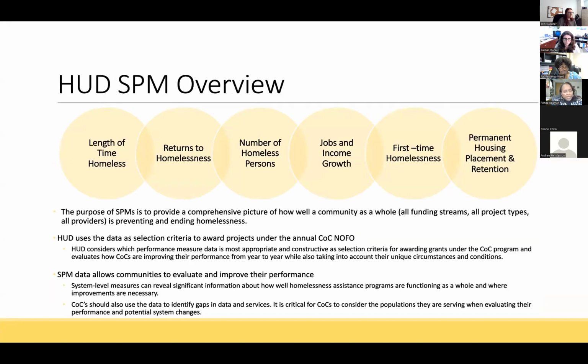An update on system performance measures. Again, just a little overview here. HUD has 6 main system performance measures that you can see across the top row there. System performance measures are a report on the entire system of all funding streams and all project types and all providers serving homelessness in Delaware, to give you a more comprehensive look at how the community as a whole is preventing and ending homelessness.